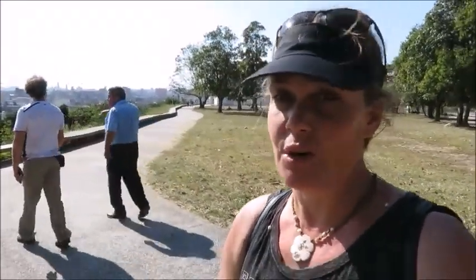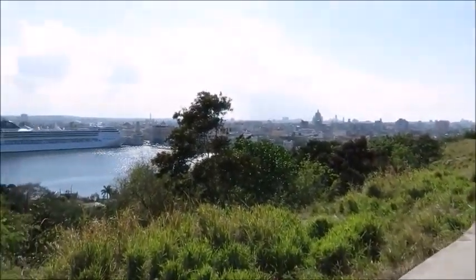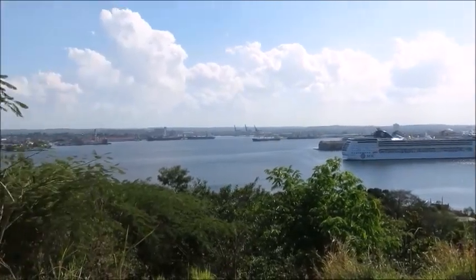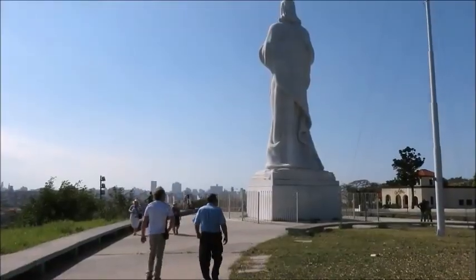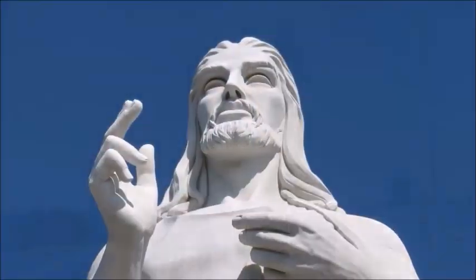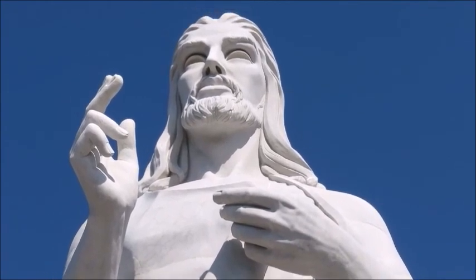And we're ending our tour with a beautiful view of Havana. We're in a park right here, and there is Havana. Because the big ship can't come here. It just wouldn't be a Latin country without a big statue of Christ. According to the Cubans, he's got a cigar in one hand and a cup of rum in the other.